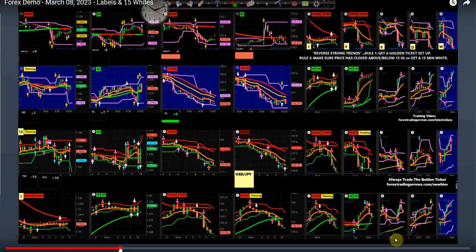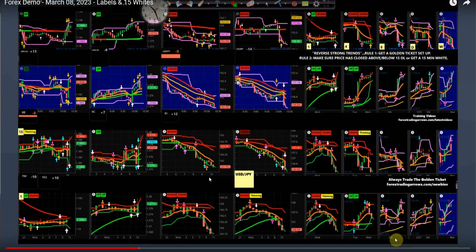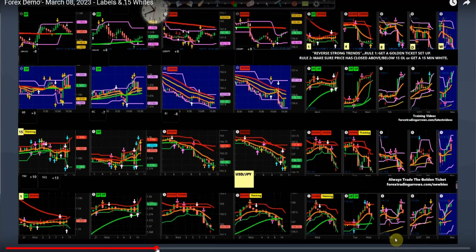All we're looking for is the 2 rules. It's just go with the flow. You just keep going with the flow until the 2 rules are in play. And first of all, you need a golden ticket, number 1, which is get a golden ticket setup, rule 1. Okay, and then you need rule 2. And look again, how many times people, this Sarge and Darwin here, would be getting destroyed trying to take this up against this. And if you just wait for them 2 rules.